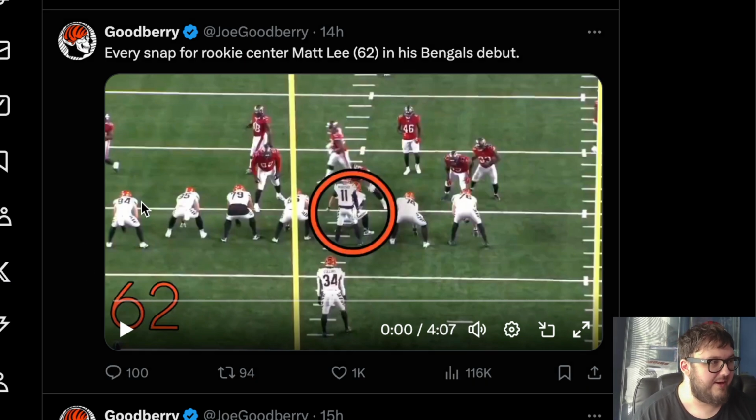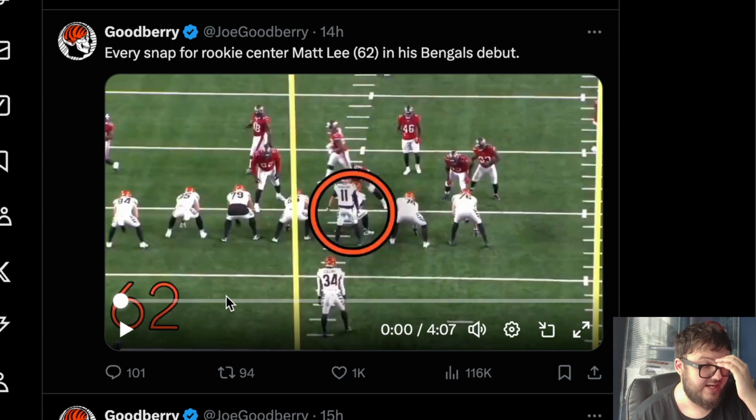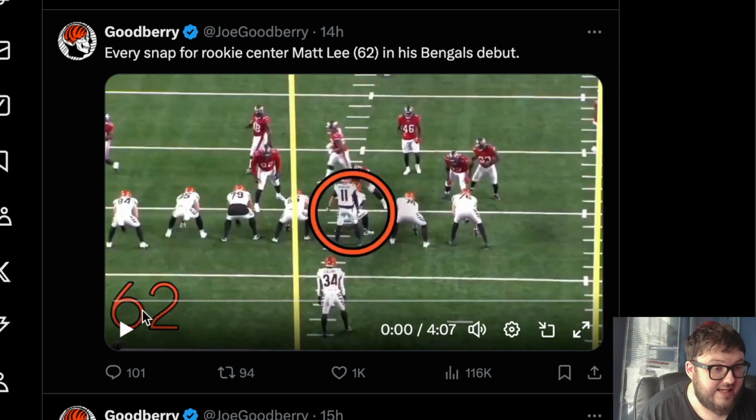So starting off right away, we have every snap for rookie center Matt Lee. Now, obviously, Matt Lee was our 7th round draft pick. Very excited about him, especially with Cordell Volson having problems last year. There's a chance we could move Teddy K to the left guard position and then move Matt Lee to the center position if he can work out.